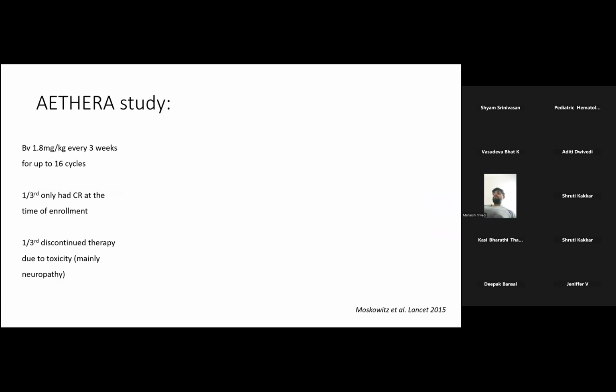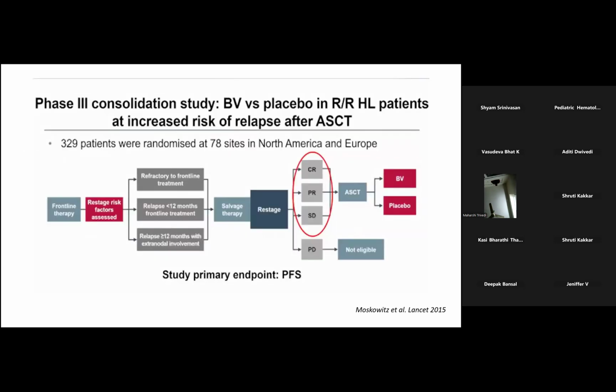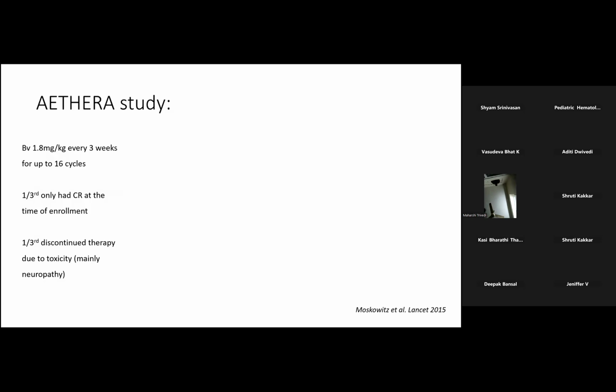Again, brentuximab, the standard dose was given. They were given up to 16 cycles, that is roughly a year and a half of brentuximab. As I pointed out, only 1/3 of the patients had complete remission at the time of enrollment. And another important point, which I failed to point out previously, is none of these patients had received previously any form of immunotherapy. That is, neither did they receive brentuximab, nor did they receive immune checkpoint inhibitors at the time point of enrollment. That was an exclusion criterion in the study.